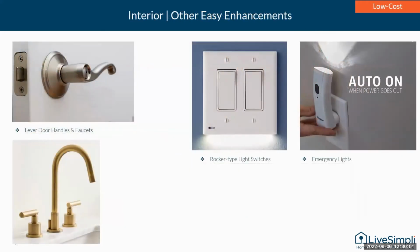Some other easy interior enhancements for the home. Let's talk about your lever door handles and faucets on the left. It's important when you assess your doorknobs in your home. I know many of us have the round doorknobs and they're beautiful and pretty, but as we age and possibly suffer from arthritis or other things, it can be tricky to try and turn them, or if we have stuff in our hands where we're trying to open the doors.